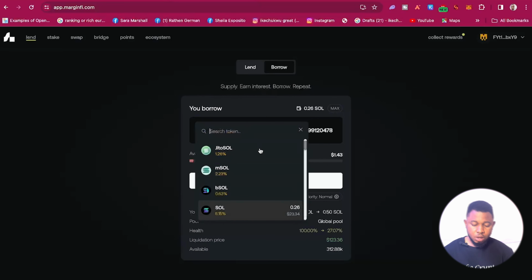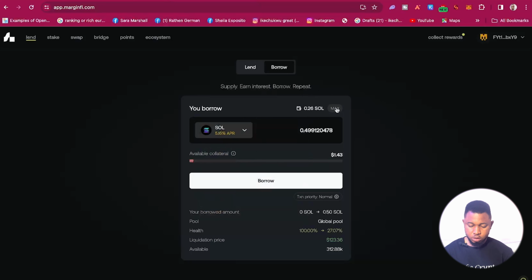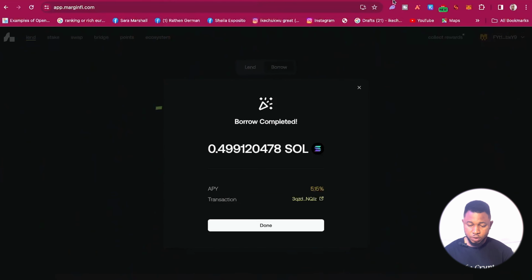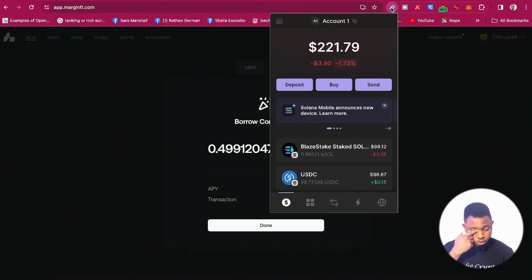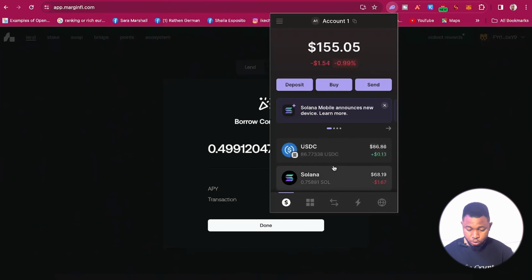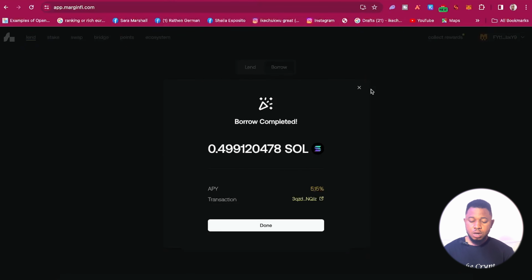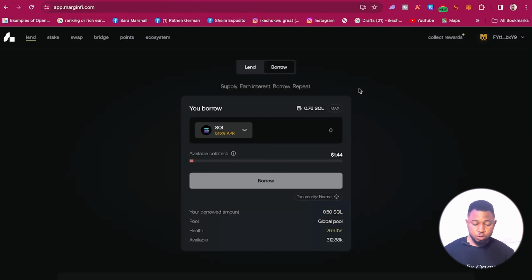So I'm going to go ahead to borrow Solana and I'll click on max. So what I'm going to receive is about 0.49 Solana. So I'll click on borrow and I'll click on confirm. And you can see that I've actually borrowed this. So when I go back to my Phantom wallet, you should see that my Solana token has actually increased. Look at it right here. So this is basically what to do on marginfi.